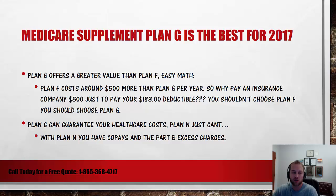So why pay an insurance company $500 more for an F just so that insurance company can then pay your $183 deductible? That doesn't make any sense. That's a bad deal. You should not choose Plan F. You should choose Plan G. Because remember, this is an annual savings. So yeah, you save $350 this year, maybe $350 next year. Before you know it, you're saving a couple $1,000s over the life of your plan.